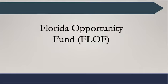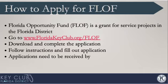FLOF, the Florida Opportunity Fund. How to apply for FLOF. The Florida Opportunity Fund is a grant for service projects in the Florida District. Go to the following website, www.floridakeyclub.org/FLOF. Download and complete the application. Follow instructions and fill out the application, and the application needs to be received by April 30th of 2020.